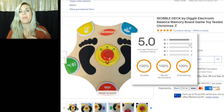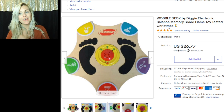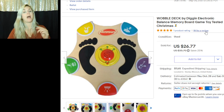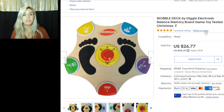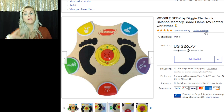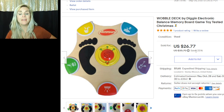The next item that sold was this Wobble Deck by Diggin, electronic balance memory board game, toy tested, and I included the word Christmas. How many times have you been trying to buy that last minute gift and you type in gag gift, Father's Day, Christmas gift, because you literally have no idea what to buy? If you have the extra keyword space, if you have the extra characters right now in some of your titles, especially for toys or jewelry or anything like that, consider typing in the word Christmas or Christmas gift. Kids gift.